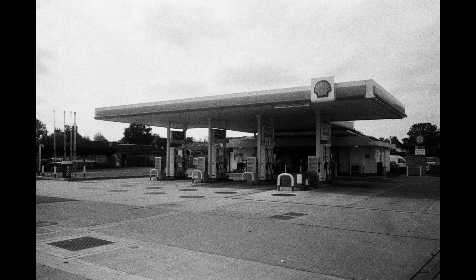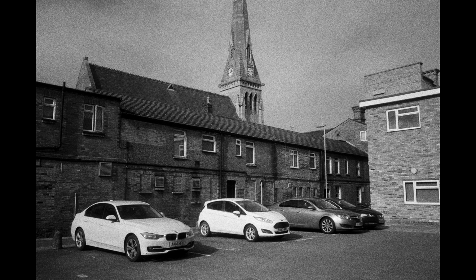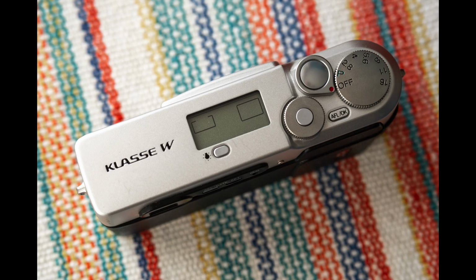Hey everyone, welcome back. Today I'm going to take you on a little walk around my hometown of St Ives with my Fujifilm Klasse W camera and one of my favourite films of all time, Ilford Delta 3200.